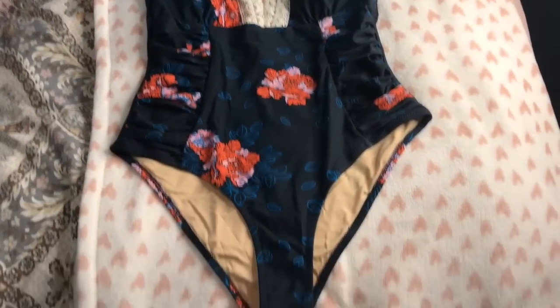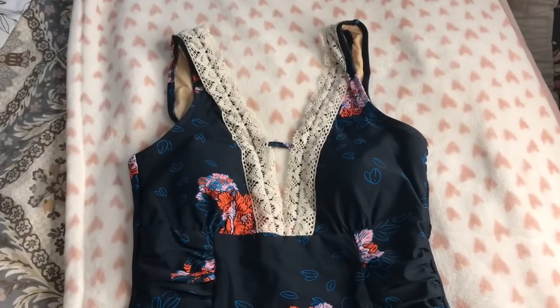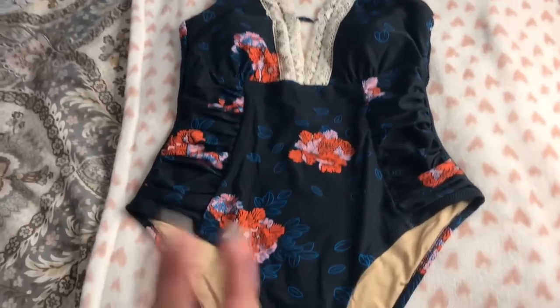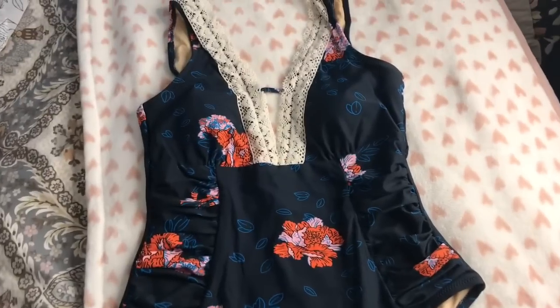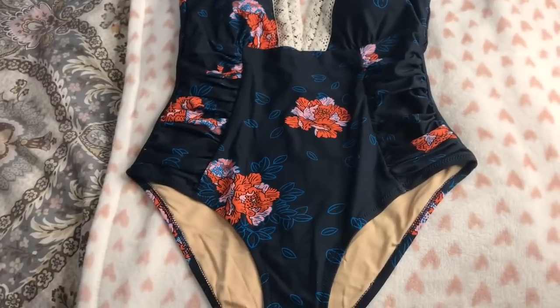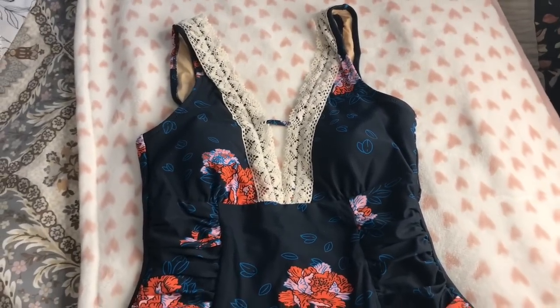First up is this navy blue floral one piece. Now I will tell you, I've tried on all of these bathing suits. I already know which ones are my favorite and which ones are not. And this one is probably not one of my favorites. I thought it was really cute when I ordered it. I got it in. I do like it. However, it's just not great for my body type. Let's show you what I mean.